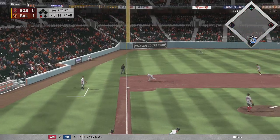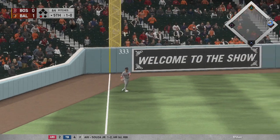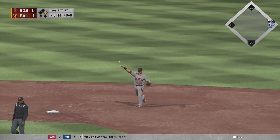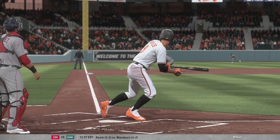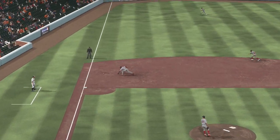Hit down the third baseline. And that's a fair ball as this one gets by him at third. Dan, you have to love it when your defense picks you up right there, keeping him at first base. Boy, Dero, that looked like it had extra bases written all over it. Great job by the left fielder to get to that ball and get the ball back in, keeping that to a single.